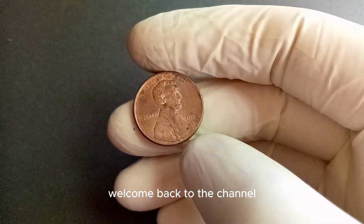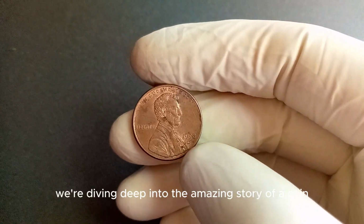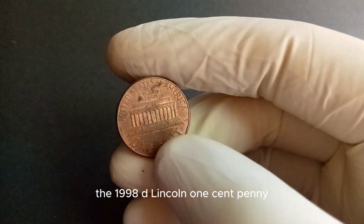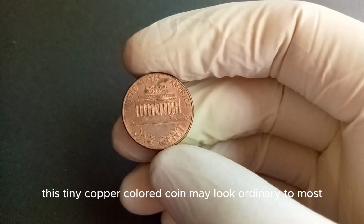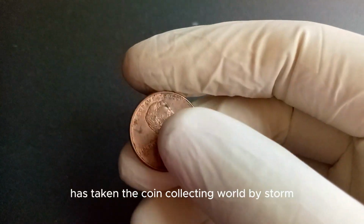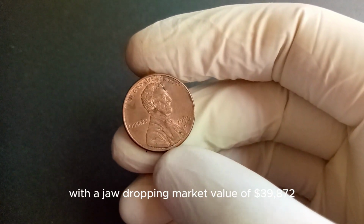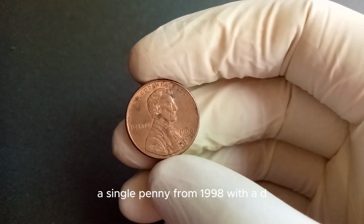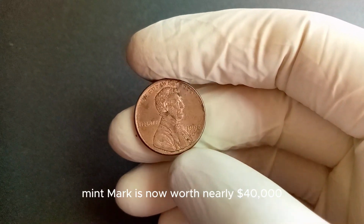Welcome back to the channel where we uncover the hidden treasures in your pocket change. Today, we're diving deep into the amazing story of a coin you might have overlooked, the 1998 D Lincoln 1-cent penny. This tiny copper-colored coin may look ordinary to most, but one rare version of it has taken the coin collecting world by storm with a jaw-dropping market value of $39,872. Yes, you heard that right. A single penny from 1998 with the D Mint mark is now worth nearly $40,000.